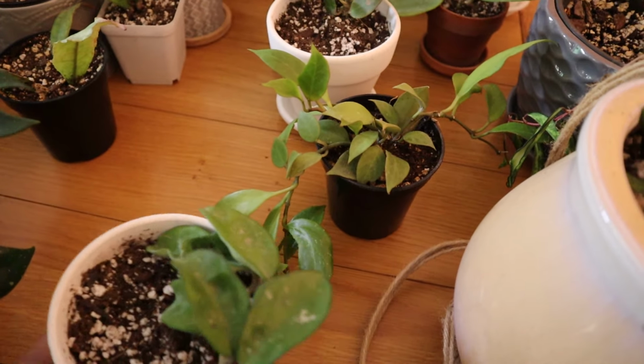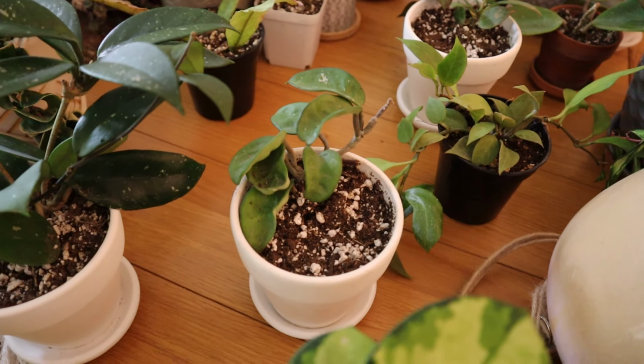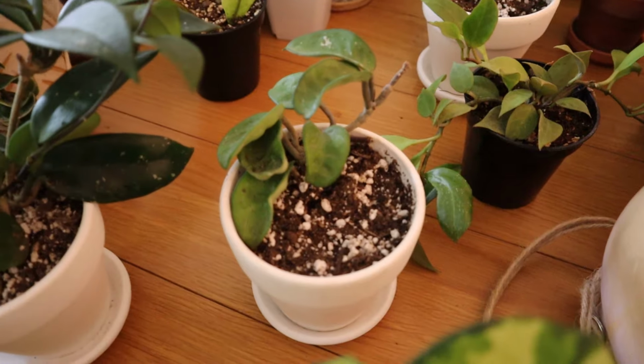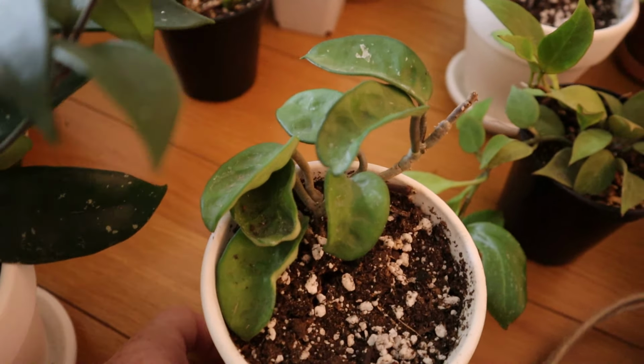Here is my crinkle 8. Now, I don't know. Has anyone else got a crinkle 8? Amy from Wolfgang's mama said hers isn't growing. Well, this baby is 3 years old.